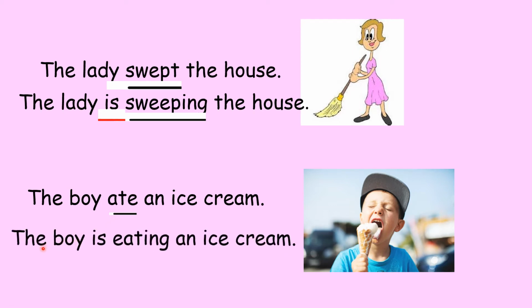In this sentence, the boy is eating an ice cream. This sentence tells you he is eating now. Now, which is the main verb? Eating. And what the helping verb is? Is. So, is the helping verb and eating is the main verb. The helping verb always comes before the main verb.